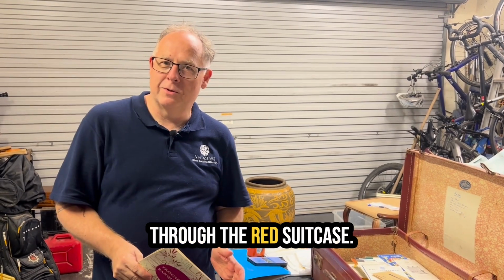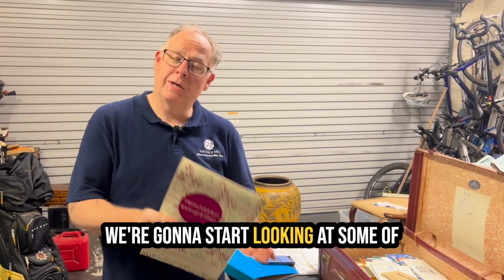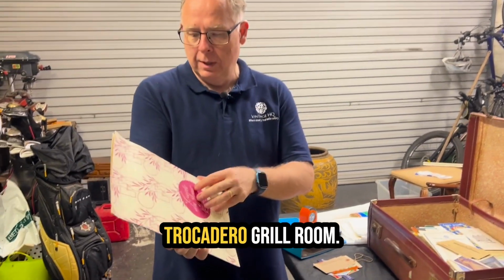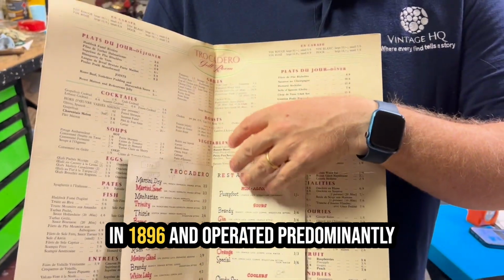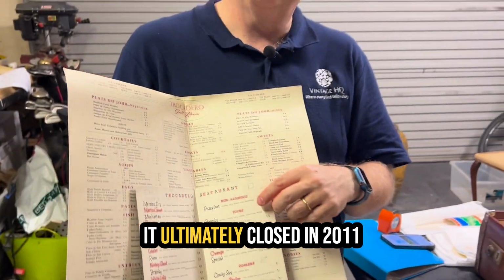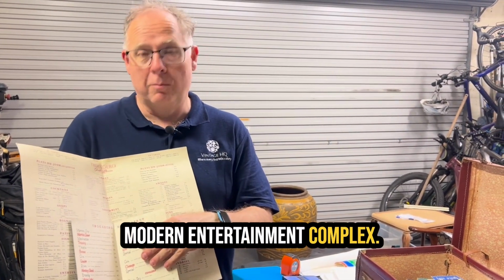Today we're going through the Red Suitcase. We're going to start looking at the United Kingdom, and some of the restaurants that the Gleesons visited while they were there. So we'll begin with the Trocadero Grill Room. Now the Trocadero was established in 1896 and operated predominantly from 1896 through to 1965. It ultimately closed in 2011, where it became more of a modern entertainment complex.